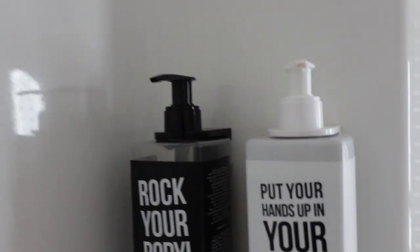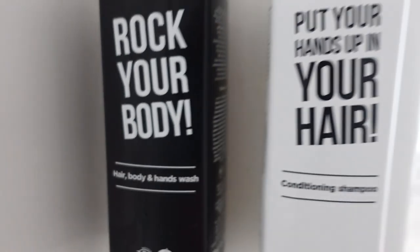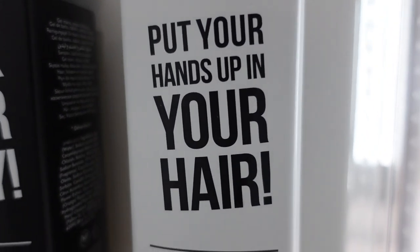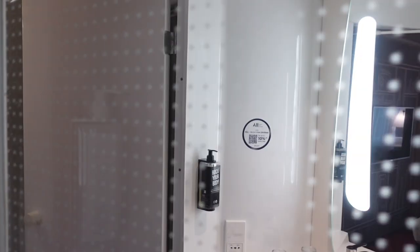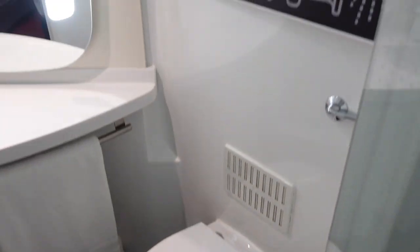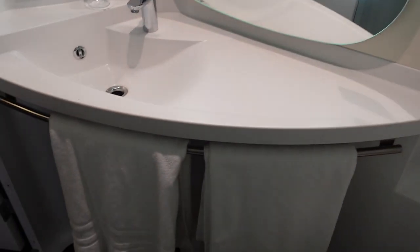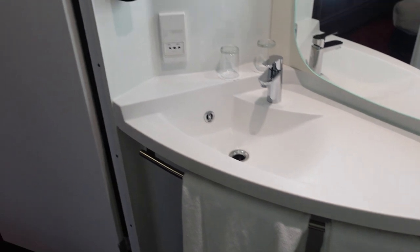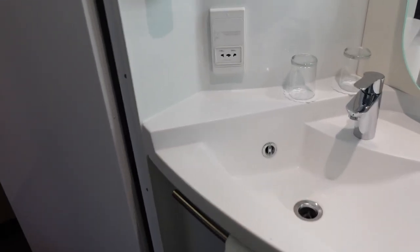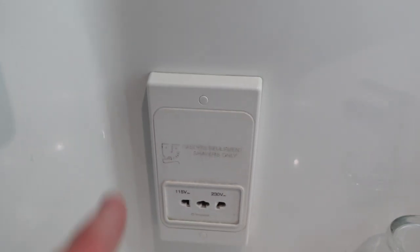Of course, for myself. Here you do have complimentary hair, body and hand wash. You have conditioning shampoo as well. Then, yes, I am standing in the shower. Nice big mirror, lights on it there. Sink, charging points. Shavers. It just says shaver only, so no toothbrushes, shaver only.